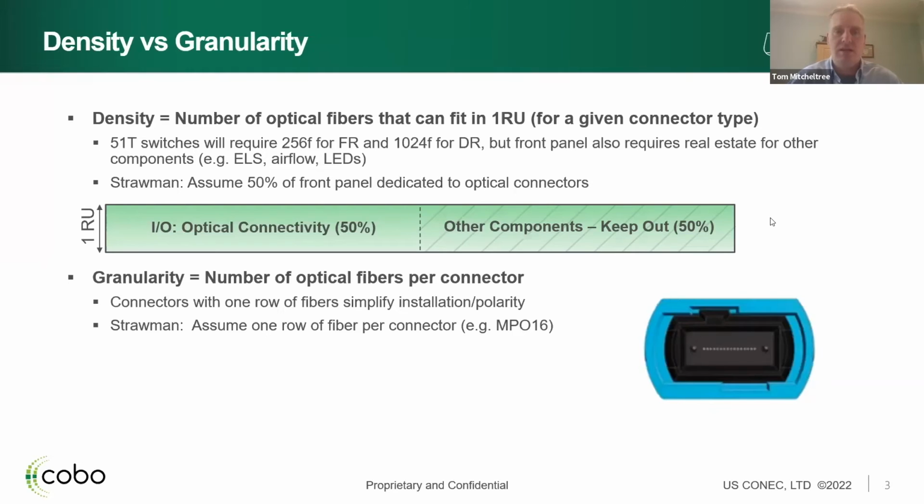connector type. And I think most folks who have been paying attention to CPO know that for a 51T switch, you need 256 fibers for an FR, and 1,024 fibers for a DR switch. But you know, the fiber optic connector, the I/O, does not get all of that front panel real estate. It has to share that with a lot of other things, including, like Rebecca showed, the external laser sources, LEDs, and then of course any type of airflow that's needed to cool the components on the board.